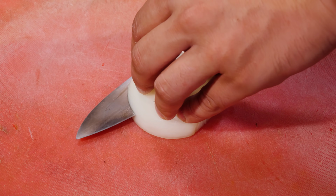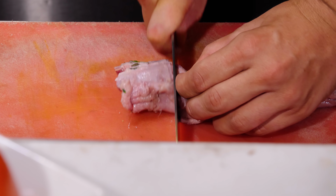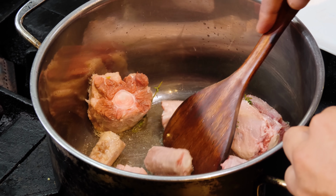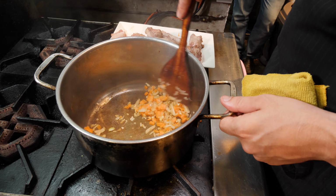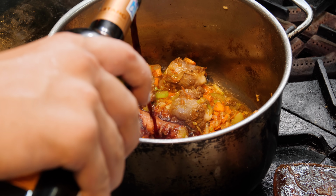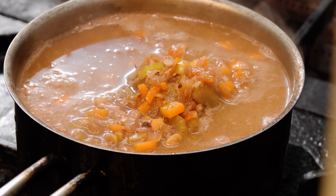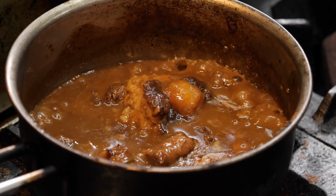Oxtail stew. Start by dicing onions, carrots, and celery. Then the tail. Cut it at the joints. Those get seared on high heat to lock in the flavor. Then add in the diced veggies. Add tomato sauce, rosemary, red wine, and water. Cook that for 4 hours until the oxtail reaches a fall off the bone level of softness.